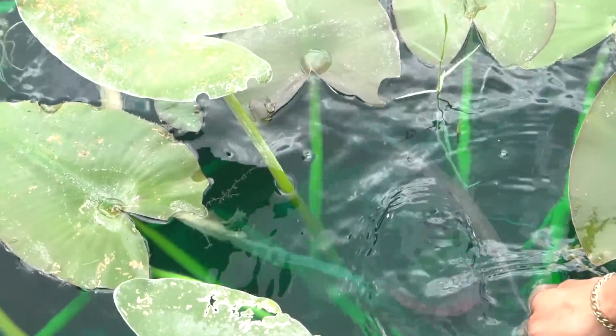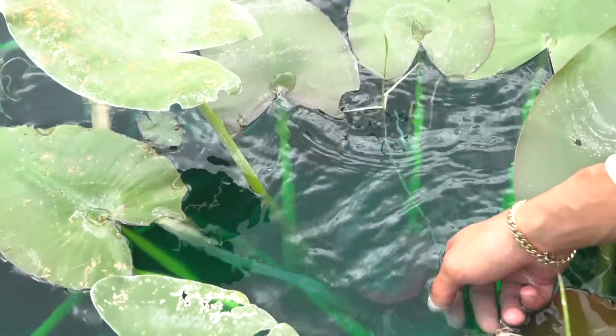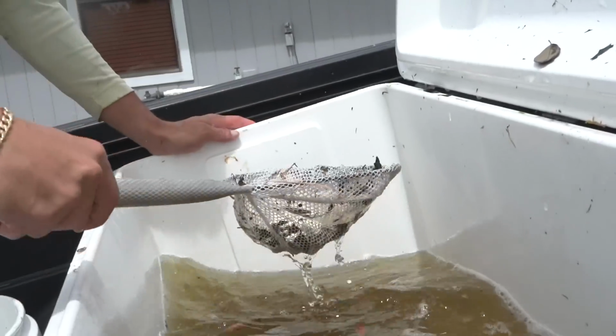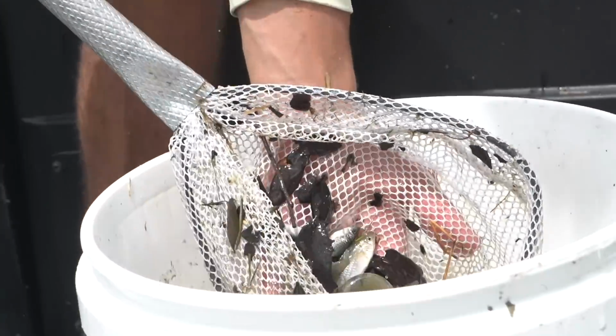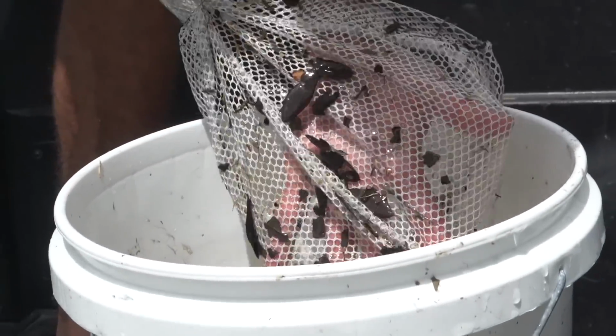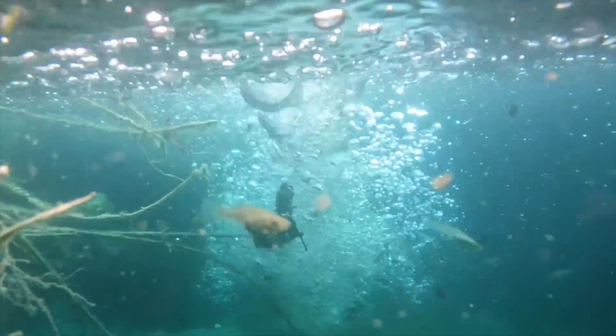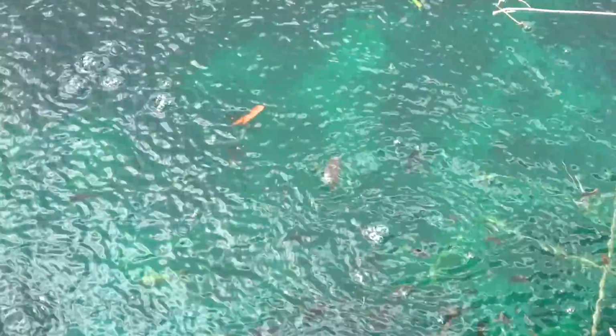Revive him a little. There he goes. Right down to bottom. Dump all these guys in. Wow, that is a lot of minnows.